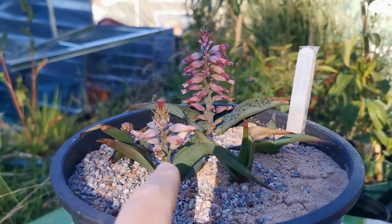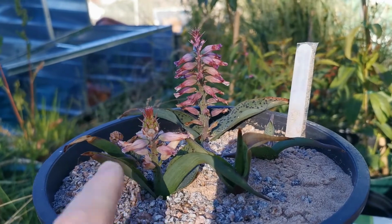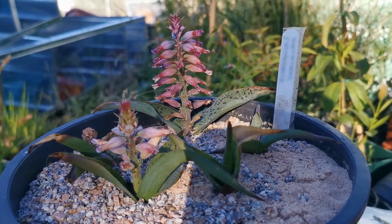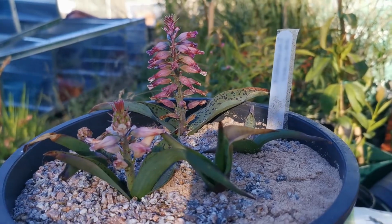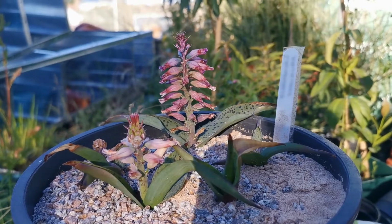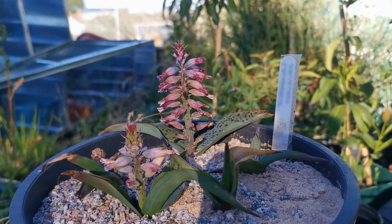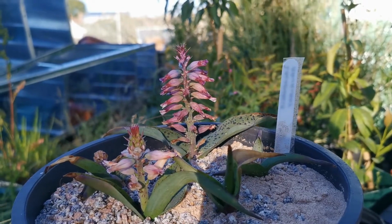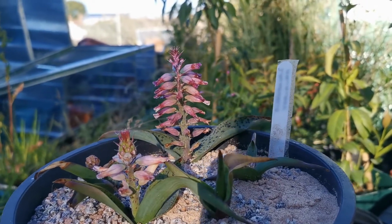So these two plants, with flower spikes already developing, I hope that we'll be able to make seed and seed pods. I would love to sow the seeds and see if I can get offspring that maybe resemble more the beautiful Lachenalia viridiflora.